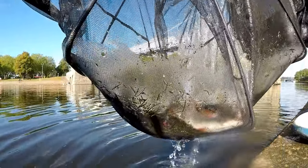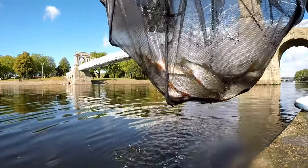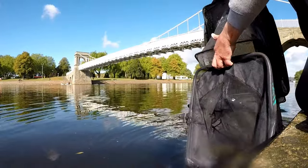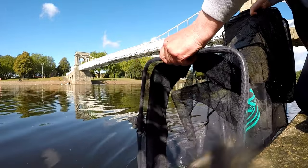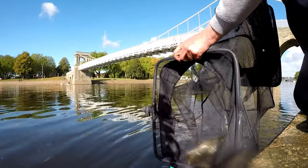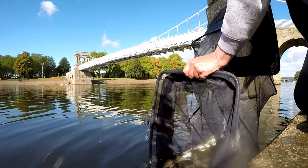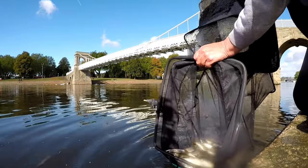Look at that for a super netter fish. Let's put him back. See if you can see him go. I'm keeping him in the water as much as possible. Look at that big one there, look. There's lots of big ones in there.